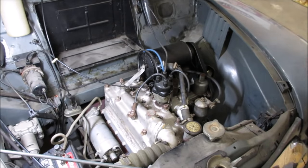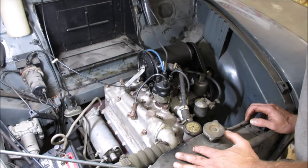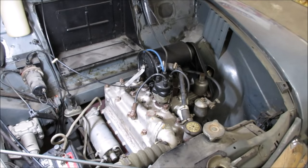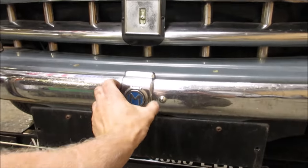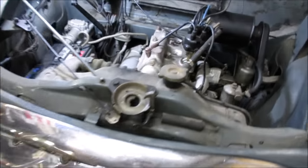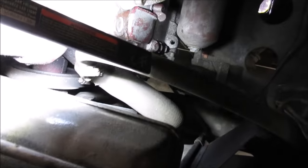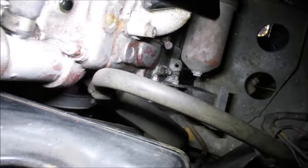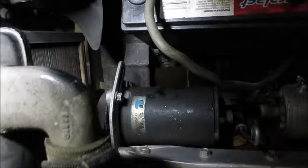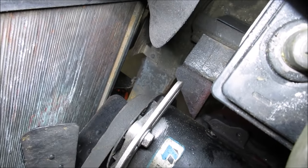So we'll find out. Let's go see if we can get a breaker bar or something on the front of the engine. I don't know if there's an access port or something out front that we can put something on it to get it to turn over. Looks like I might be able to get something, possibly turn it by the generator, that nut right there. Not much room, huh? I'll get something.